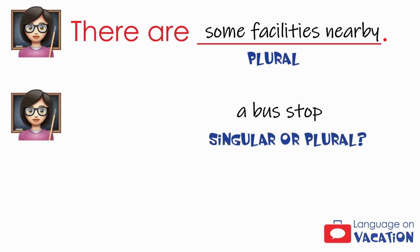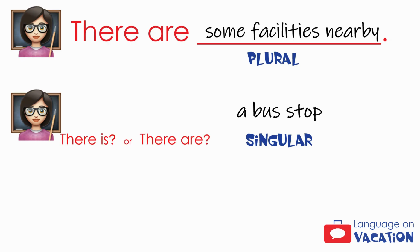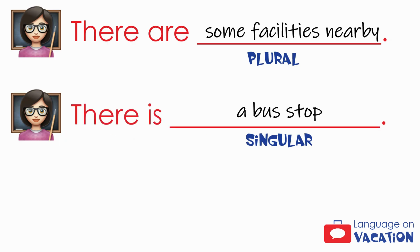A bus stop. Is that singular or plural? It's singular. There is no S, and it has the singular A in front of bus stop. A bus stop is singular. A bus stop is singular, so should we use there is or there are? Because a bus stop is singular, we use there is.